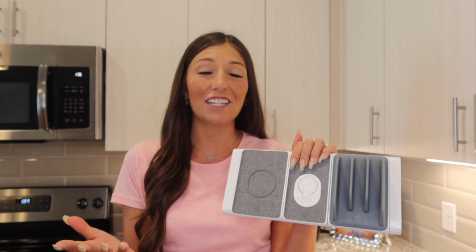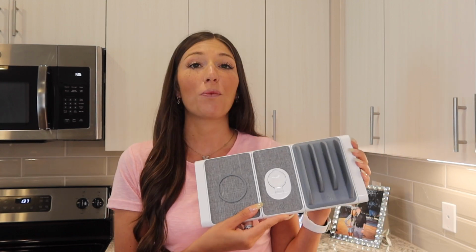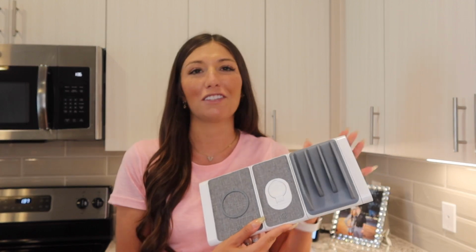And honestly, in a kitchen, it's really awesome to not have all of your cords laying around, because obviously with cooking and preparing food, you could really ruin them or your dinner. So love this and highly recommend it for your kitchen.